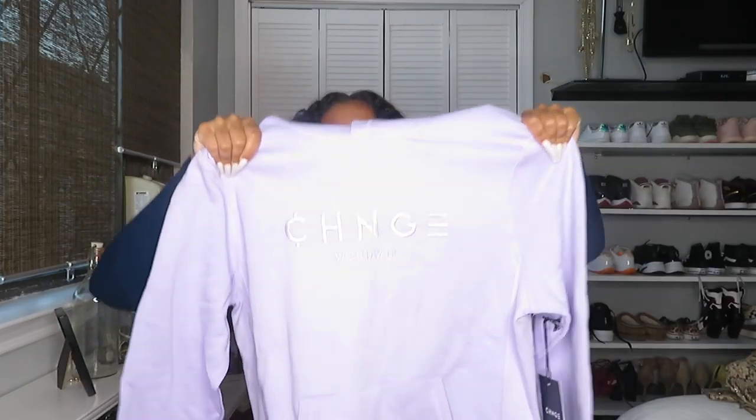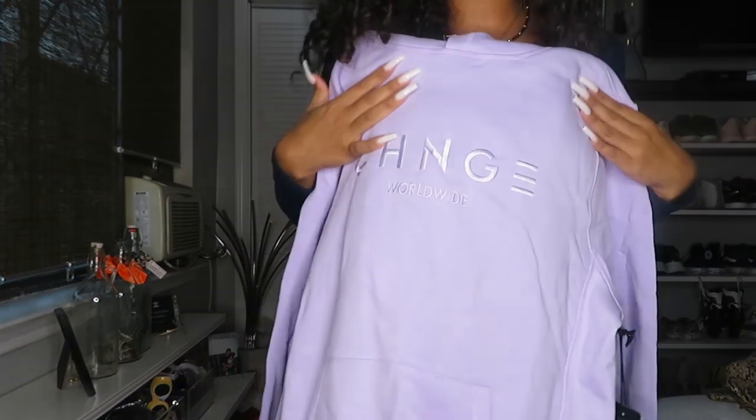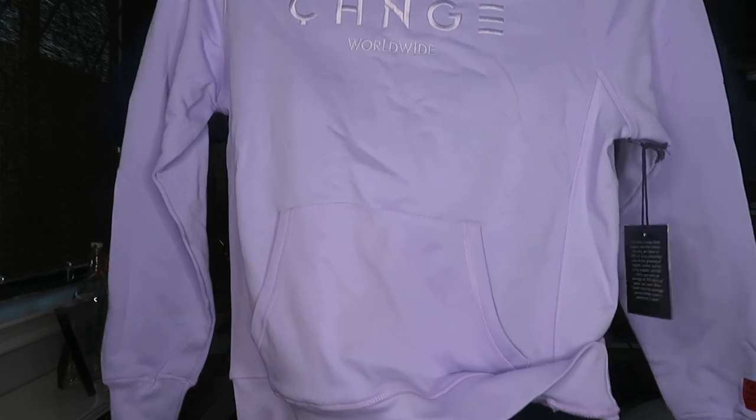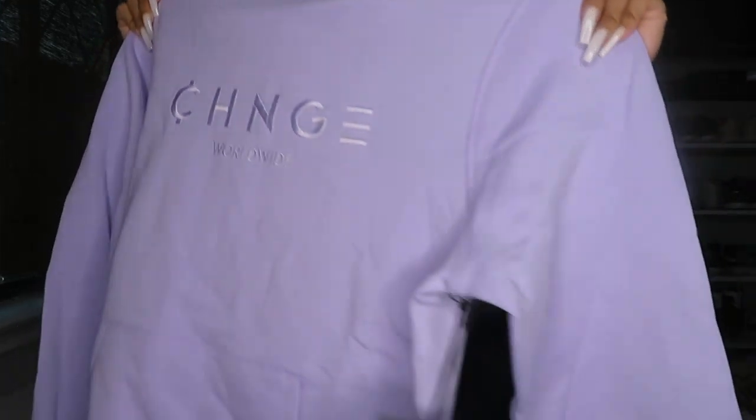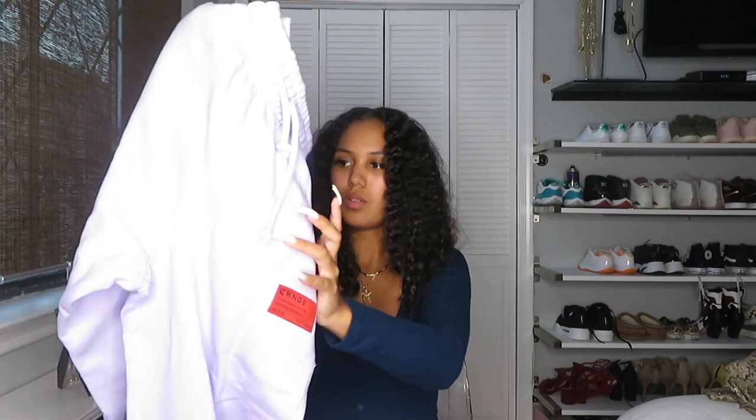Next thing I got was a matching sweatsuit from Change. This right here is their Instagram, Change. I will link their website and this down below. I don't know if you guys can see the color. Can you guys see the color? There we go. This freaking hoodie, so cute. And then I also did get the matching pants to it. I'll show you guys right now.